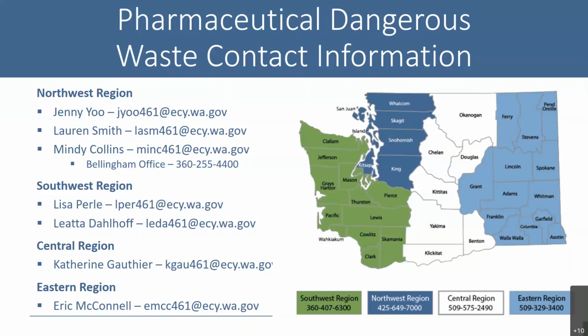Okay. Sorry, I'm going to tackle a couple of questions that came in through the chat. So apparently Connecticut also considers salts of epinephrine to be P-listed waste. So Washington and Connecticut, if you're located in one of those two states, you are special.